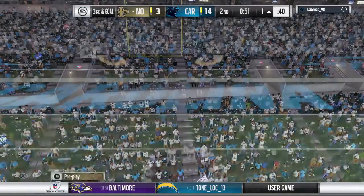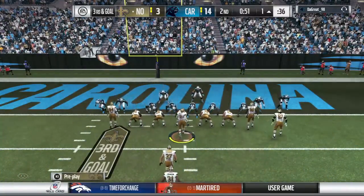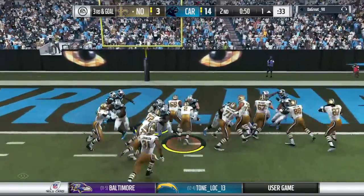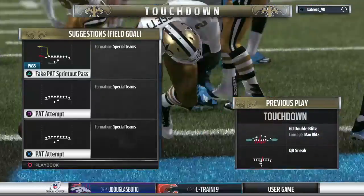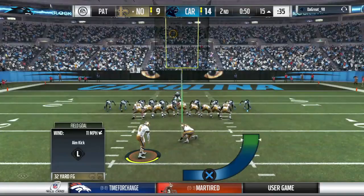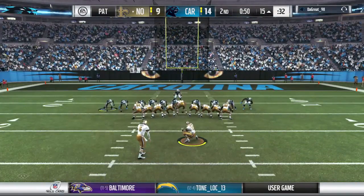Well, they held them out on 2nd down, and now here's 3rd and goal. They come out with one back and 3 tight ends. And he is in for the score. Touchdown, New Orleans. Jacoby Brissett scoring on the sneak from a yard out. And the Saints are back within a score.